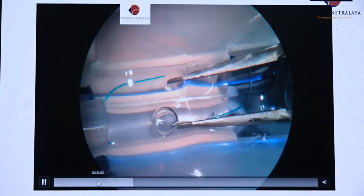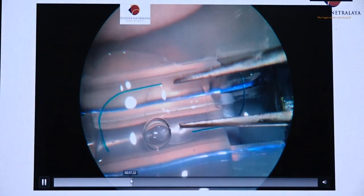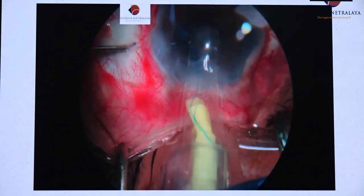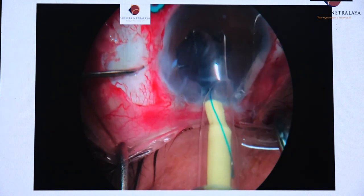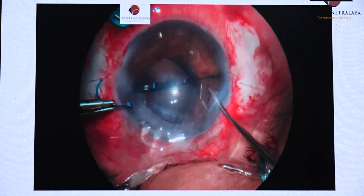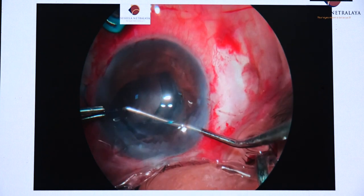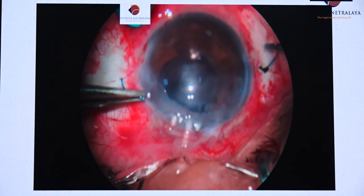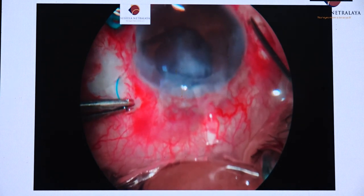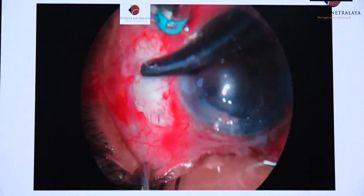Then we do an injectable three-piece IOL through the same phaco wound. This is a VRS technique, where we tuck the haptics into the scleral tunnels.